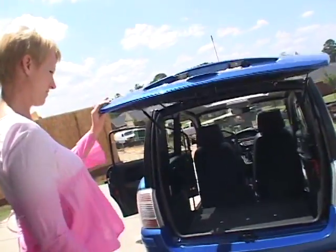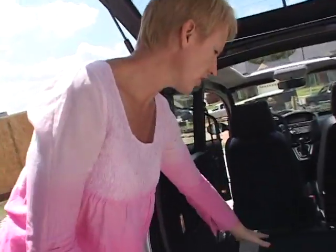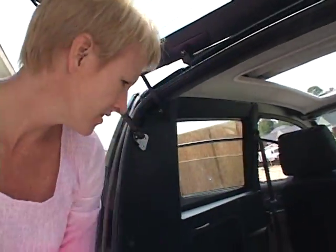It's a pretty nice trunk. Very spacious. There are 6 batteries in the car, 4 back here and 2 up front. So the little shelf that you see is because the batteries are here.